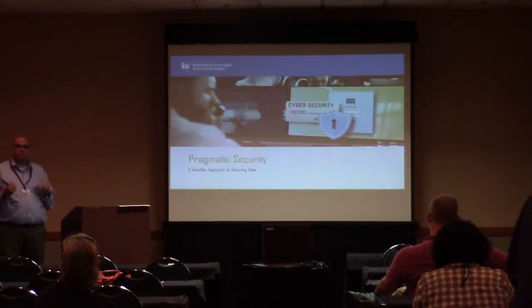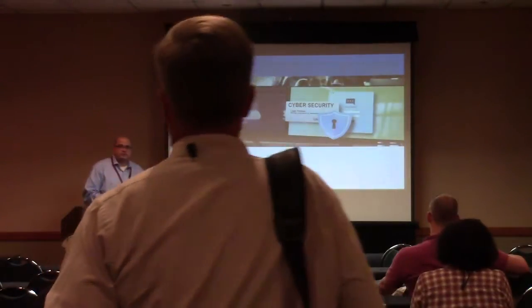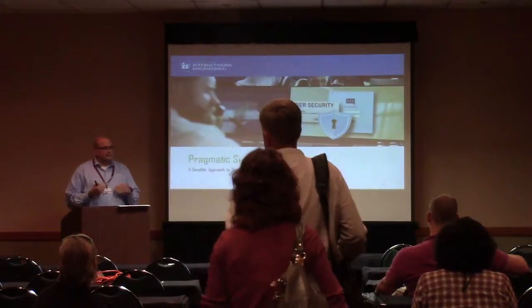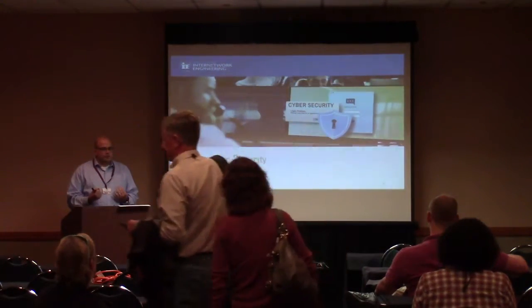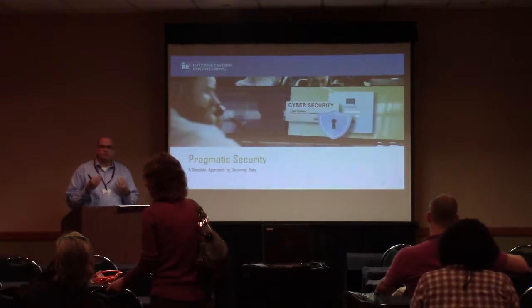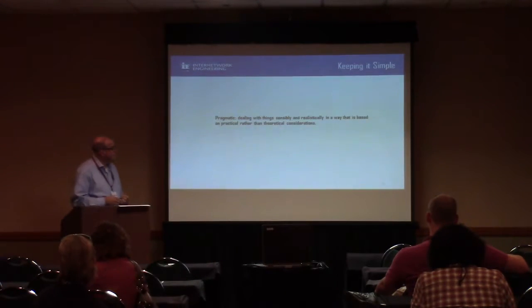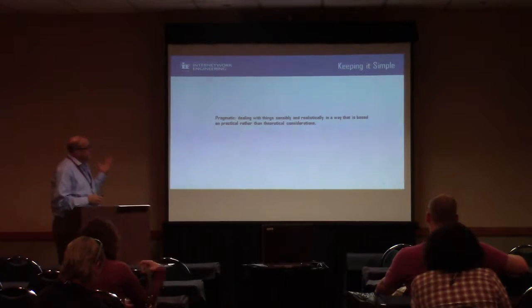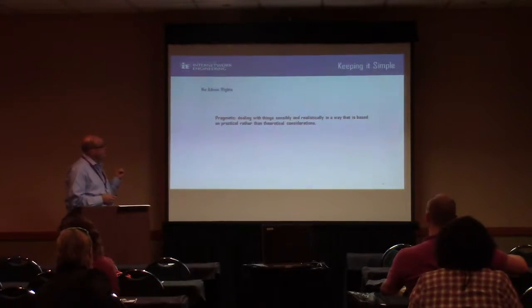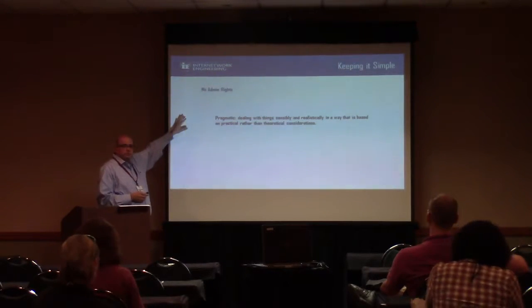Doing the things that we should be doing as administrators, as security practitioners, as IT folks, in the first place. You're going to have to spend money on security. That's just the way it is, but maybe you shouldn't have to spend quite as much if we take care of the small stuff first. Again, dealing with things sensibly and realistically, in a way that's based on practical rather than theoretical considerations. Some of those pieces and parts. Here's a good one. Who's able to remove admin rights from users?